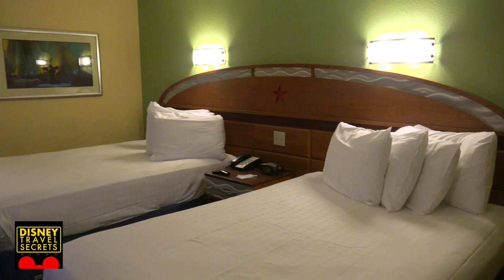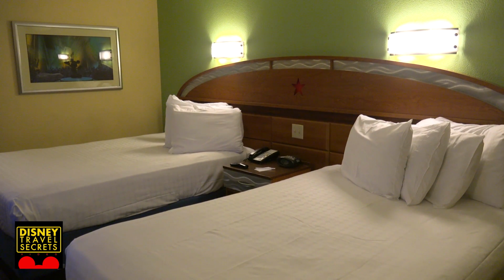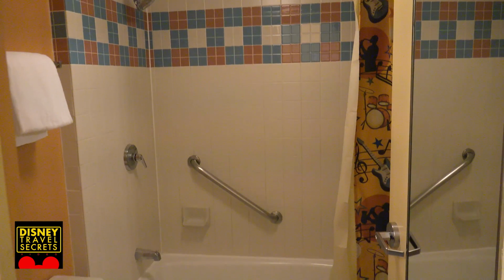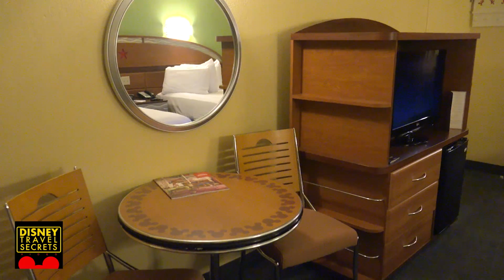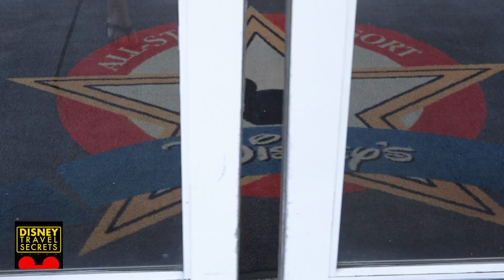The rooms here are typically what you'd expect for any of the Disney moderate resorts. Double beds, carpeting, only one sink, the shower with a tub, and also a small TV. Good news is, they will be renovated in the near future.